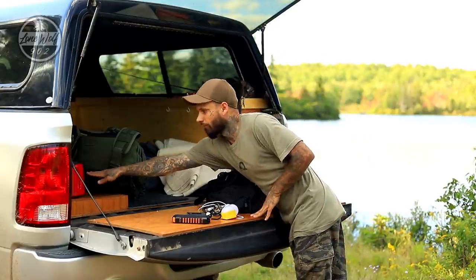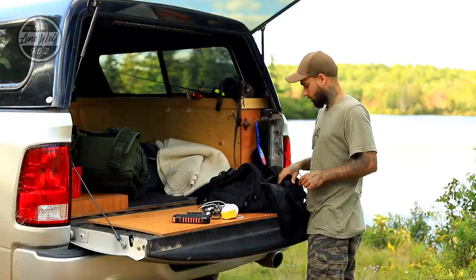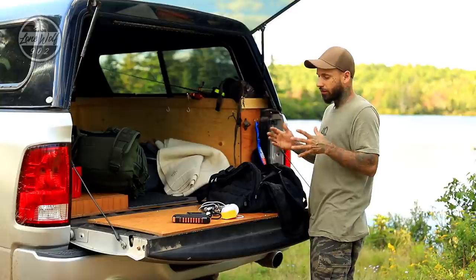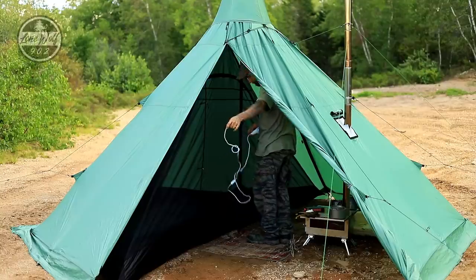It is not full of coffee. It is actually full of trash. But that's pretty much it. I want to get all my lighting inside of the tent, and I think it's going to be almost sunset time.